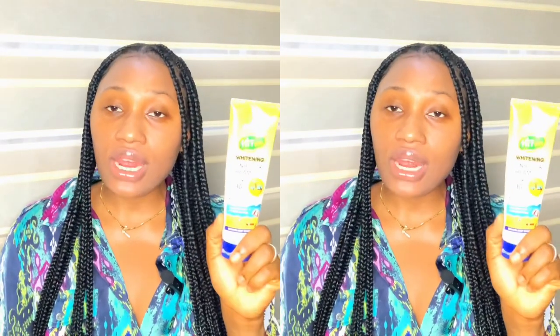We have two types of sunscreen. We have the mineral sunscreen and we have the chemical sunscreen. This sunscreen comes in different forms. It can also be called sun cream. There are some that are in the form of gel. We have some in the form of lotion, cream, and balm. They all work in protecting your skin against UVA and UVB.